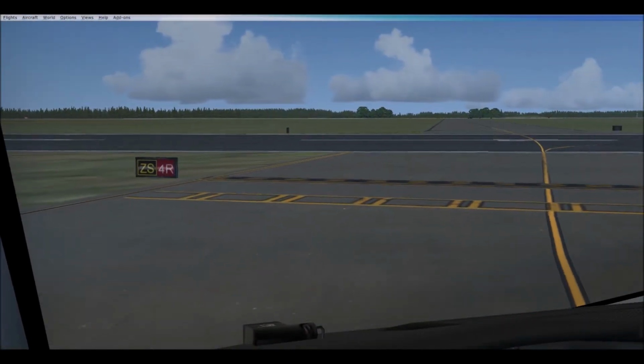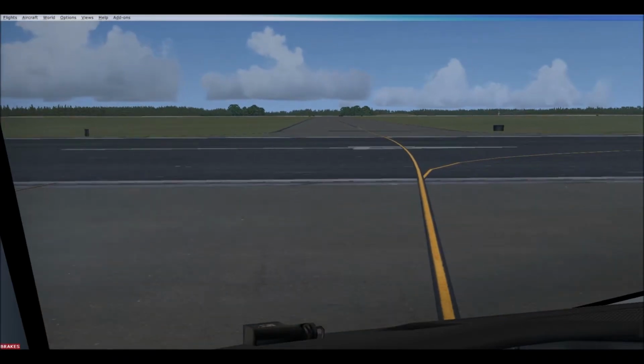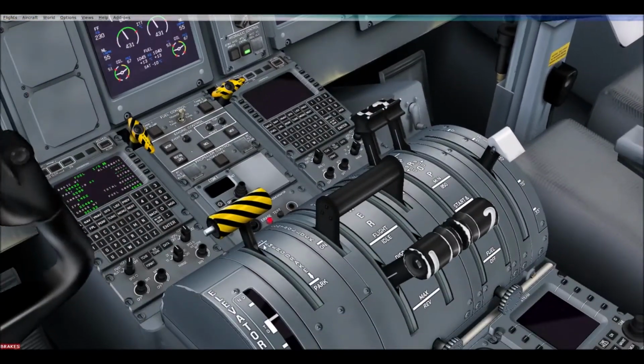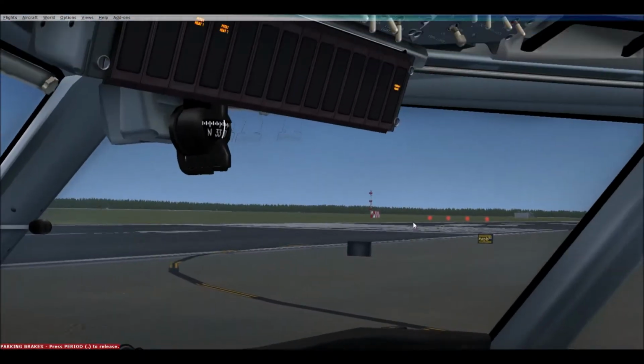We'll just take off from here because this is a light aircraft and it's just a short flight, so we won't need the full length of the runway. Gust locks can come off. We're ready to take off.